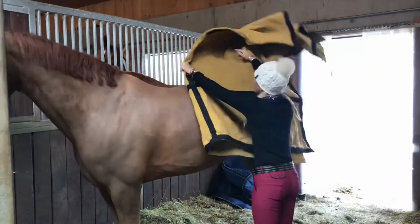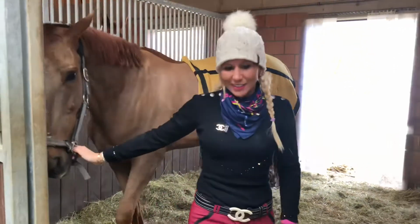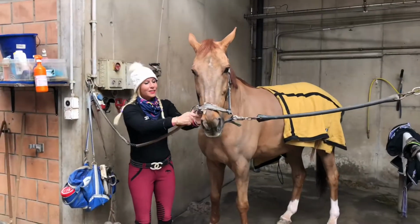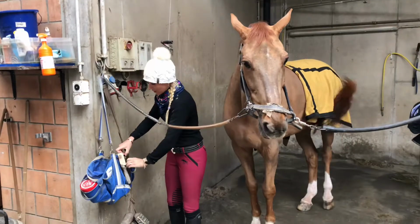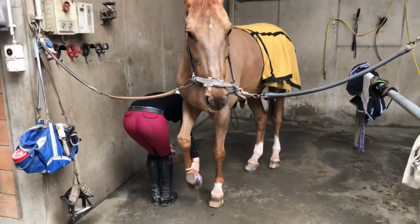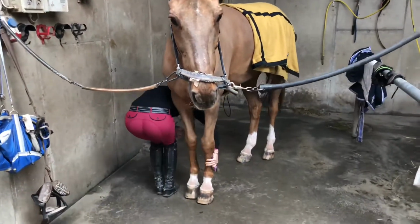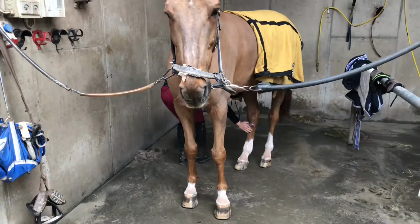just on his back so he won't get cold, and we go up to brush him. Then I am super strict with my procedures of brushing. I always start with taking the hooves, and my horses are really well trained, so they can take all four hooves from one side.